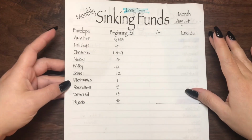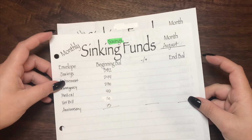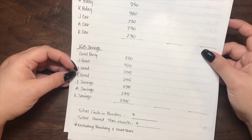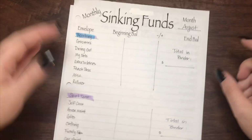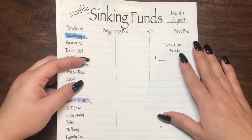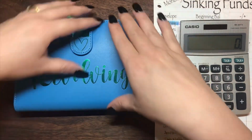And then we have my long-term binder here, my savings binder here, and my two kids binders, which is kids and then my kids savings. So we'll go through each of my binders and calculate everything that's in there and figure out how much we have saved for the month of July, starting with our revolving binder.